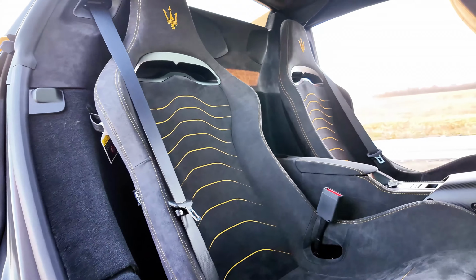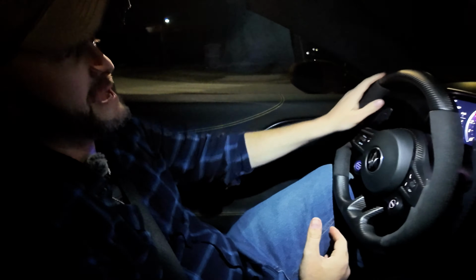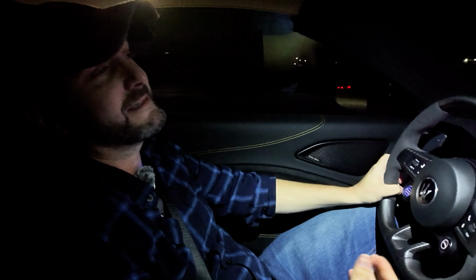Another feature inside of here that I think is really good is I actually think the seats are very comfortable. They're not big man approved, but they're definitely comfortable seats, and I like the way it contours the body. And overall, the design package they did inside of here, I give it a 9 out of 10, frankly.